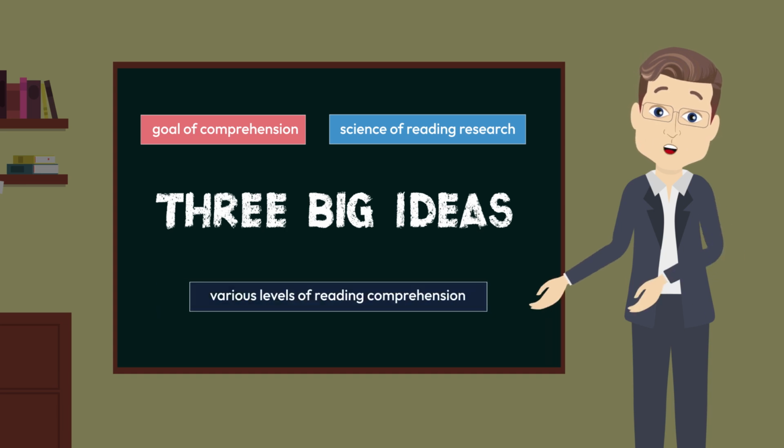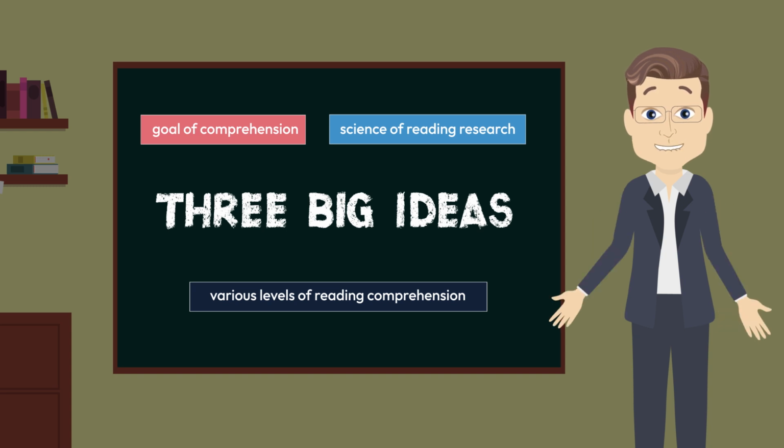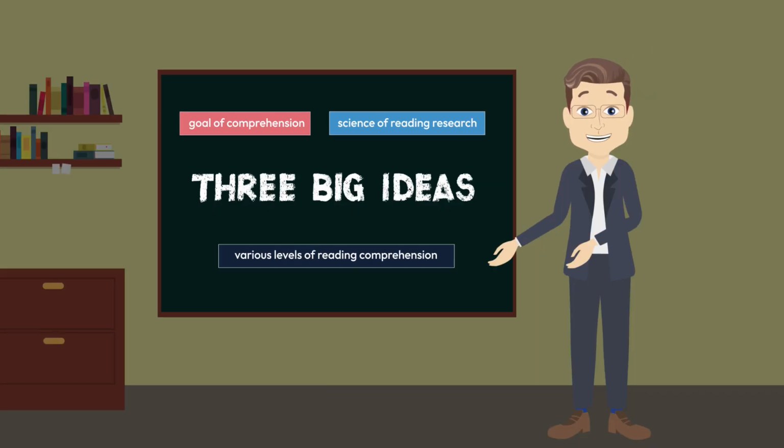Reading comprehension occurs at various levels: literal, inferential, and evaluative comprehension, and these layers follow a developmental trajectory across the first years of school. Let's keep these key concepts in mind as we move forward and continue building our understanding of the role of knowledge in reading comprehension.